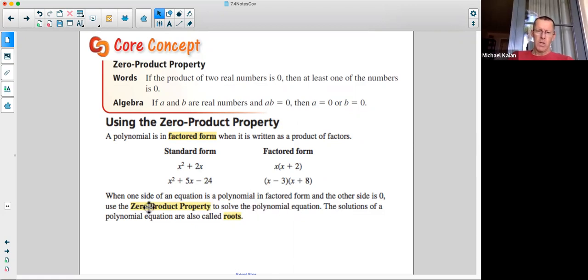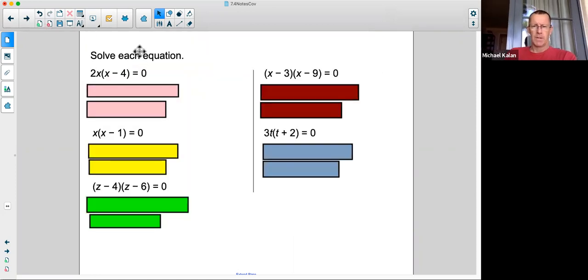Okay. When one side of an equation is a polynomial in factored form and the other side is 0, use the zero product property to solve the polynomial equation. The solutions of a polynomial equation are called roots, okay? So if you have a polynomial equation, like if either of these have been set equal to 0 and you solve for it, the solutions are called roots. So if you see that word, you know what we're talking about. Okay, so let's solve each of these.